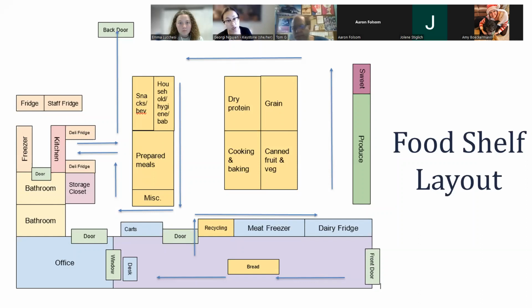We'll talk more about the shopping model a little bit later into the presentation. But again, soy sauce would be in cooking and baking, and we again might limit that to 1 per household or something like that. Good question, though. We had that question yesterday as well.